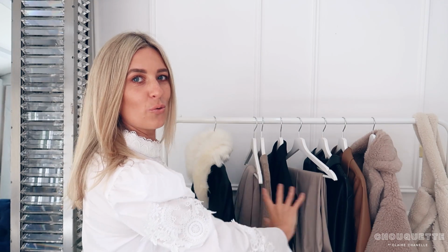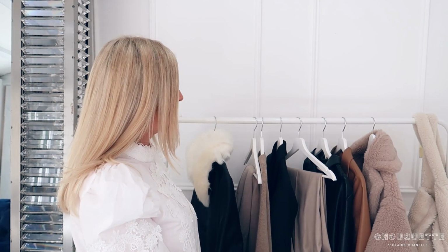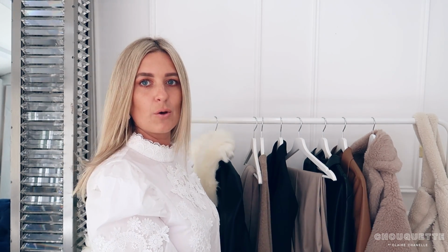Oh, I love how neutral that is. I've only just seen everything is black and beige, and I'm really proud that there's no grey in there.